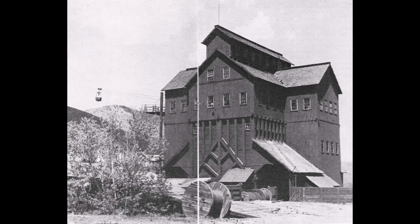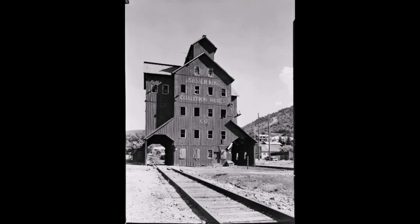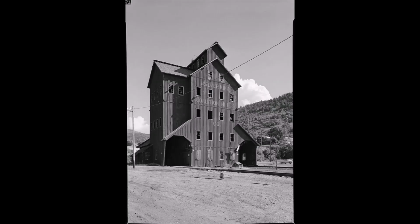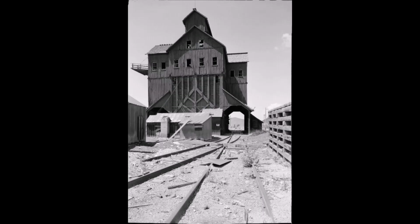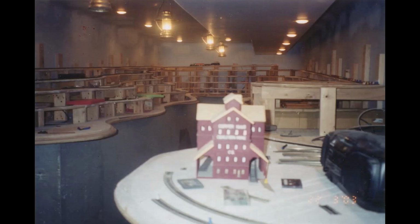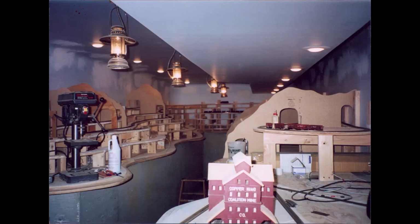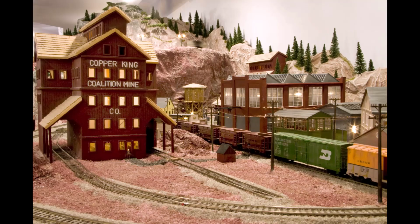In this last picture, you can see that bucket tramway. I love this building, the heavy timber construction, the color, it was a dark maroon, just the overall look of it. This is one of the reasons I wanted to name my layout the Copper King Mine, because of this building. So I had to scratch build it for my layout. It's in HO scale. I built this building even before I started building my layout. I only had a few pictures to go by, but now they have a lot of photos.